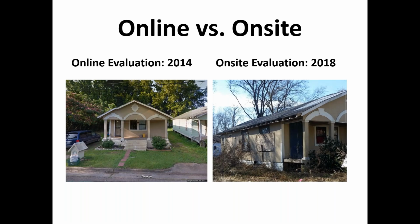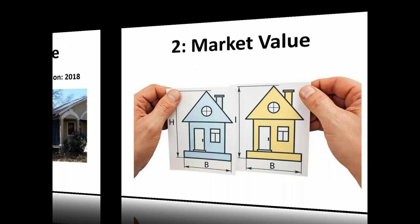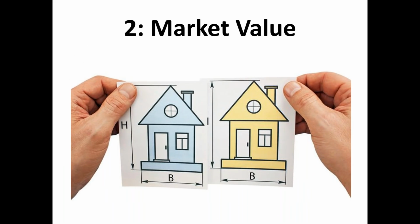Yeah, exactly. We're always going to be able to look at the outside and judge that, and that's going to give us at least an indication of the inside. The inside could be perfect, it could be trashed. Depending on the type of property, we may not be able to see most of the time what's within the inside.